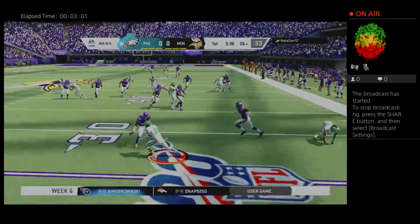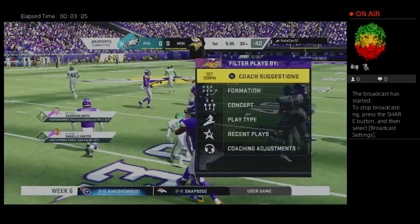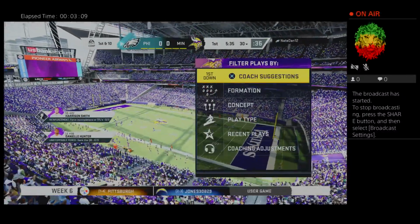With it is Jackson. A little juke. 51 yards on the punt there. And the Eagles will have it, taking over 1st and 10.